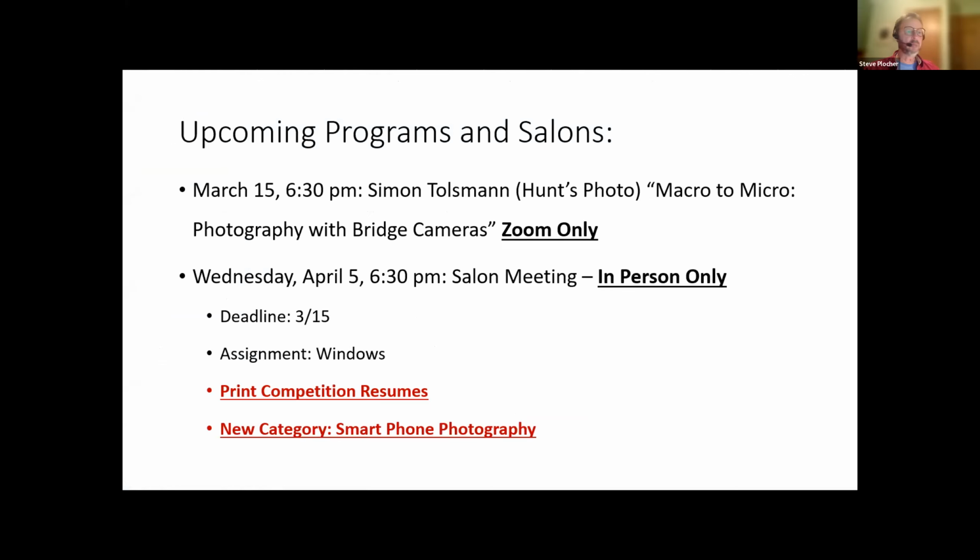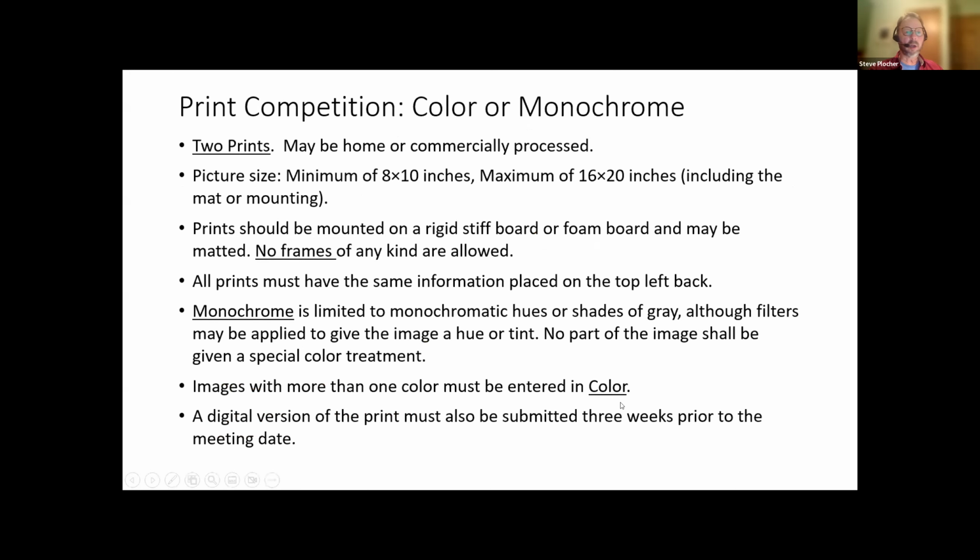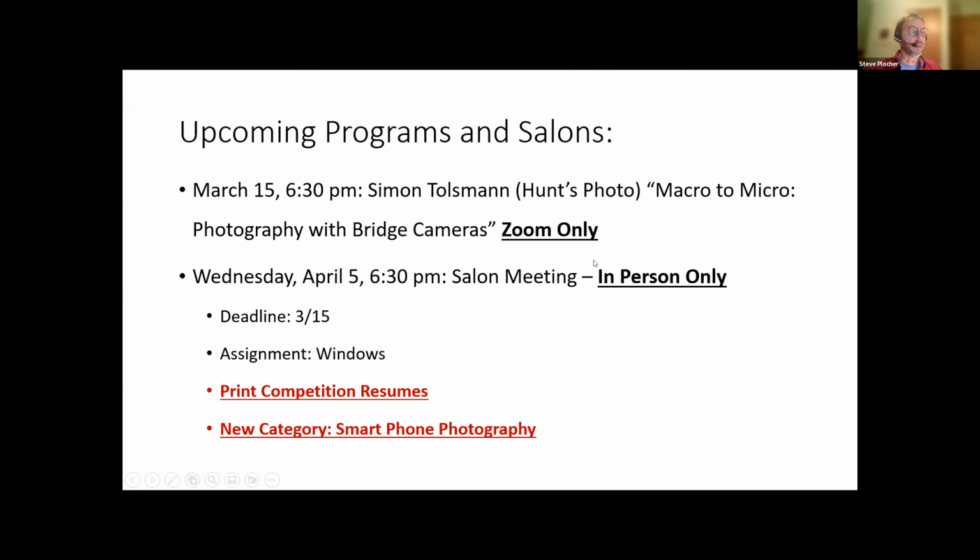So two weeks from now, we've got another program, this time from one of the Hunt's Photo people, that we've had presenters from many times in the past. This is a young man who's going to talk about bridge cameras. I had to look up what bridge cameras are. It's basically intermediate between point and shoot and mirrorless or DSLRs. So it's kind of a beginner photography approach to macro and other kinds of photography. So I think it's going to be interesting.